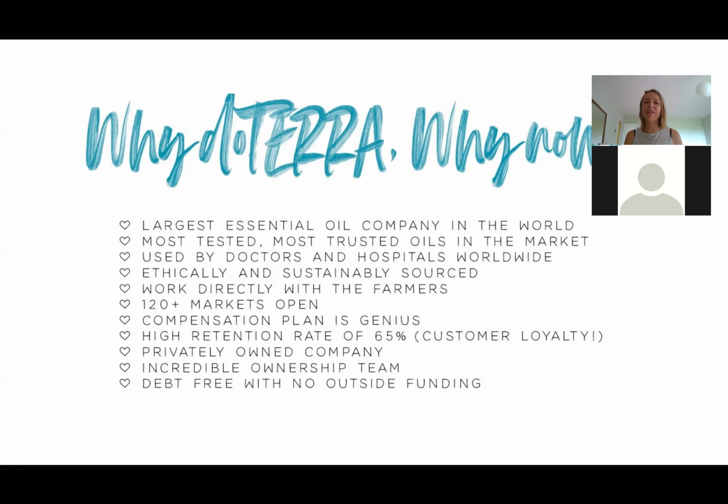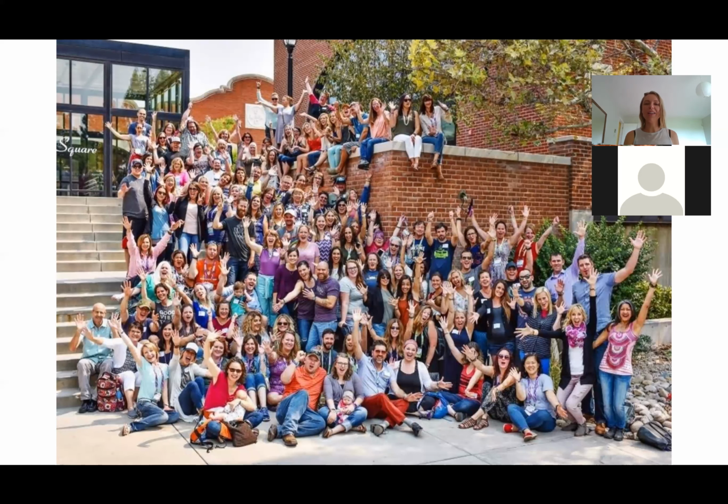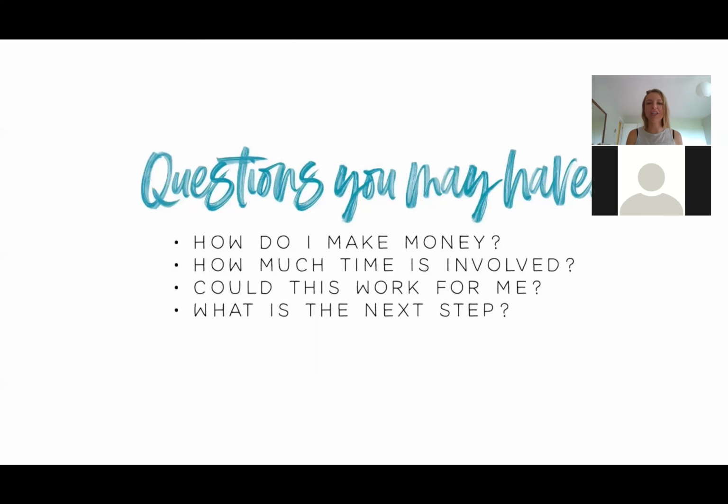The founding team are 7 beautiful humans. I've met them all. They mortgaged their homes 13 years ago to start doTERRA. They really have a vision, and doTERRA is debt-free with no outside funding. So they're a private company, not public, which is so important. It means that Wall Street cannot tell us how to run our business. We do not have shareholders. We can really stay true to our vision. This is a bit of what doTERRA events feel like. There's just a great group of people, though now most of them are online.